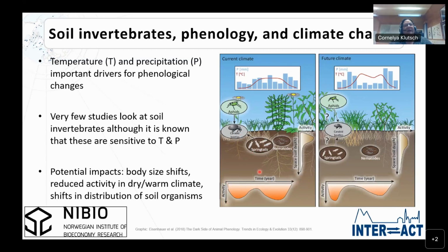What might happen with climate change is, first of all, that weather events become more unpredictable, but probably in general we have an increase in temperature. This is one of the predictions. And in this particular example, we have also less precipitation suddenly in the summer. So it's hotter and drier in the summer.